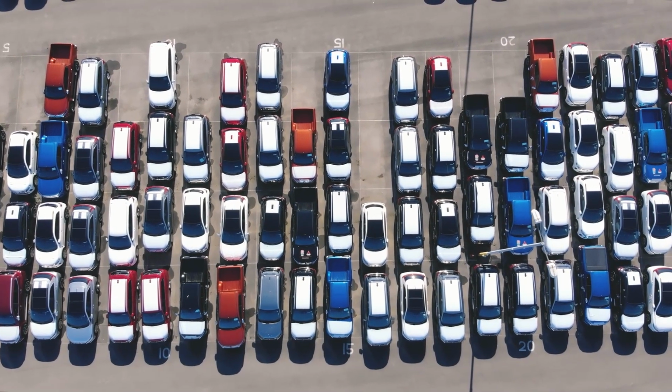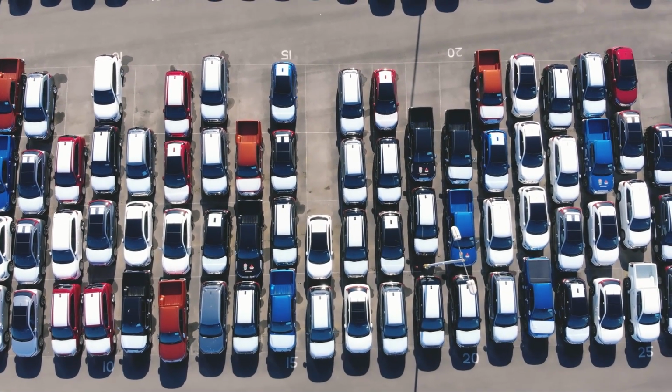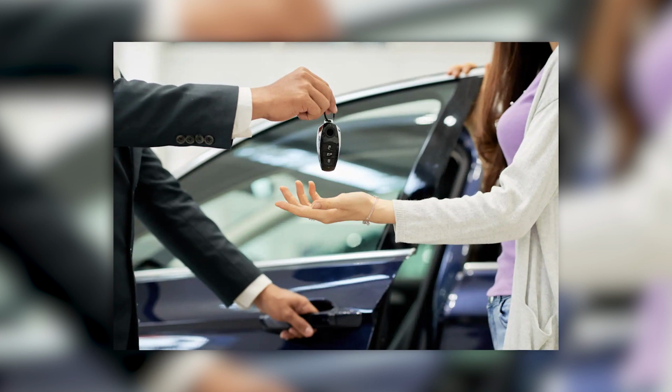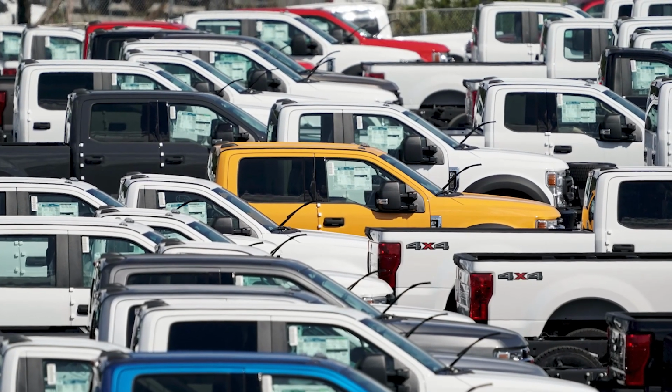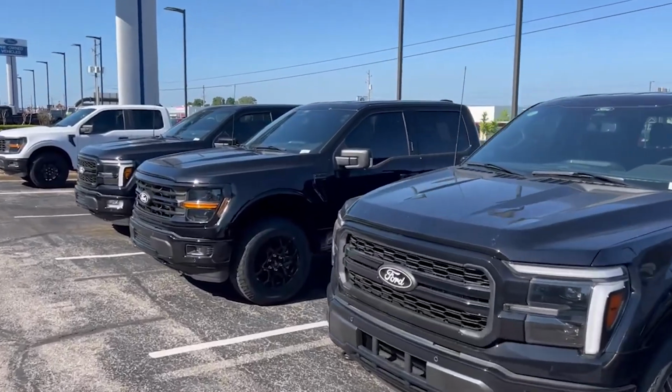This has led to a major slowdown in trade-ins, further exacerbating the inventory backlog at dealerships. Without a steady stream of trade-ins fueling new purchases, sales of the Ford F-150 have stalled, forcing dealerships to take drastic measures to attract buyers.